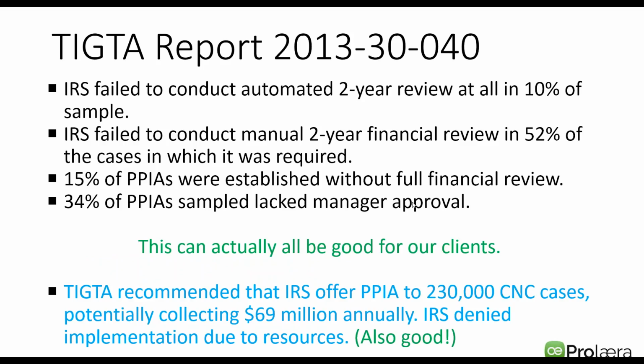I mentioned earlier this TIGTA report. Basically, it found that the IRS failed in meeting many of the required things that they're supposed to do. The two-year review, the manual review that's required in certain cases, they failed to do it in over half of the sample that TIGTA reviewed. 15% of PPIAs were established without the rubber glove treatment, and over a third of PPIAs that were sampled didn't have managerial approval. Now, obviously, that's actually a good thing for us, right? This actually makes things easier for us and our clients.